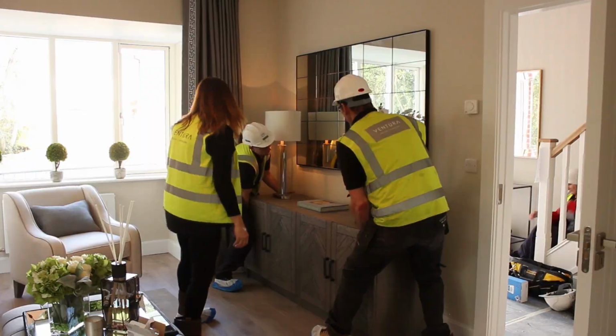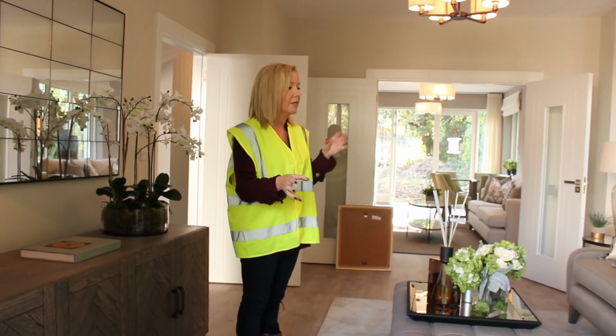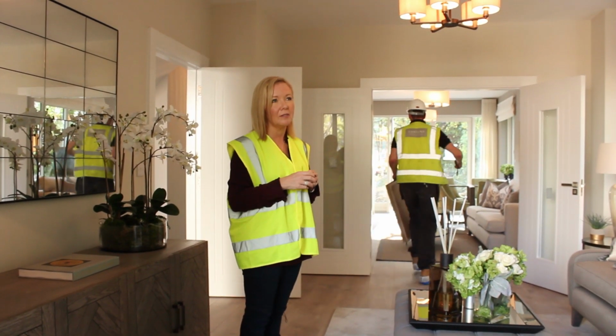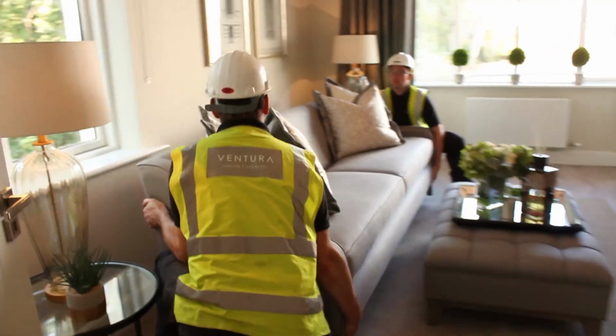And one person would have been looking after the fabrics and the paint colours, another person would have been looking after the selection of all the pieces of furniture, another person would have looked after all the furniture layouts. So there's quite a lot of people working behind the scenes in every show house that we do. So Helena, this is the living room.